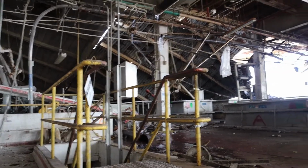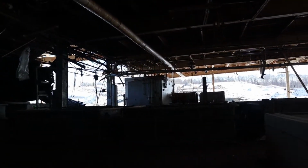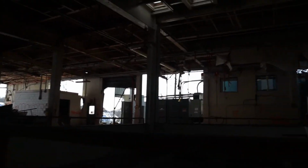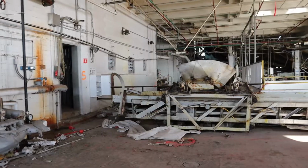As you can tell here, part of the stairs is collapsed. Unfortunately, I can't be here for too long. Look how out in the open I am, with all the construction vehicles around me. Not really good to be out in the open like this. The storm might be coming to an end.